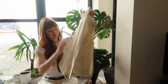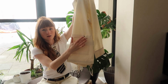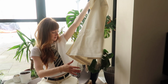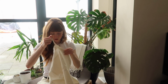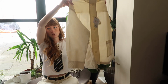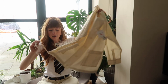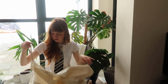But yeah, it's got really, really cool details. On the big pocket, it's got the JWA embroidered into it, but in the same colour, so it's not too obvious. And then it's got these really cool toggles at the side, which was one of the other things I liked. At the moment, it's just a square-shaped jacket, but if you pull the toggles in, it tightens it and makes a ruching detail, and then you can tie a bow and keep it that way.